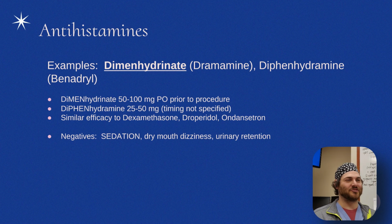I mean, there will be synergistic effects from all these different sedating things coming together, but that's kind of my thing. Anyways, Dramamine, 50 to 100 milligrams PO prior to the procedure.